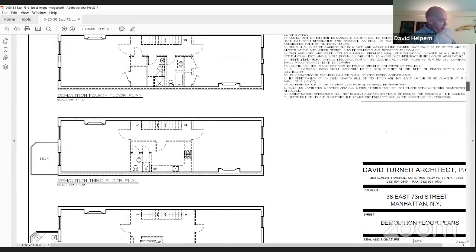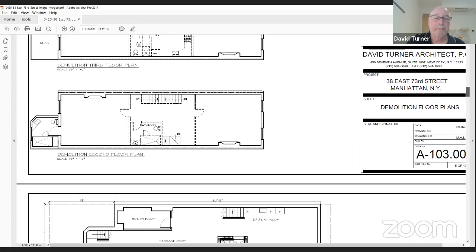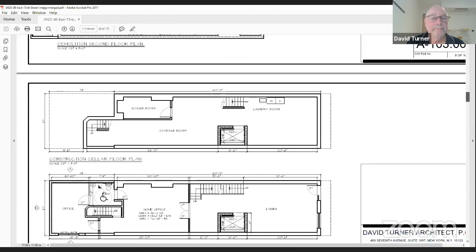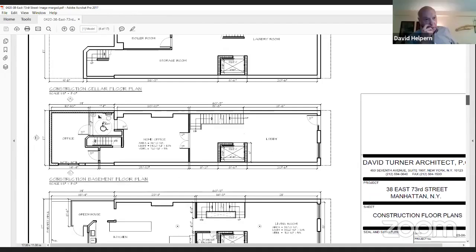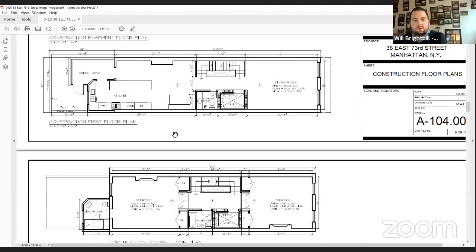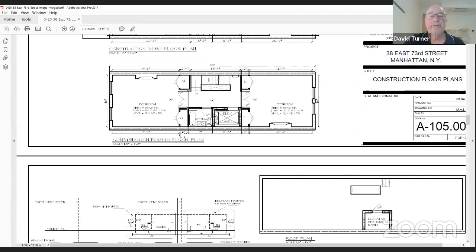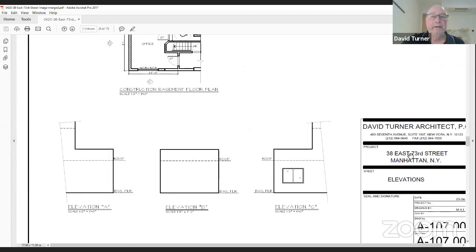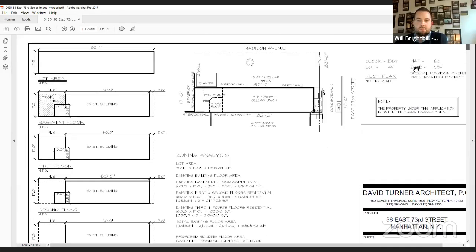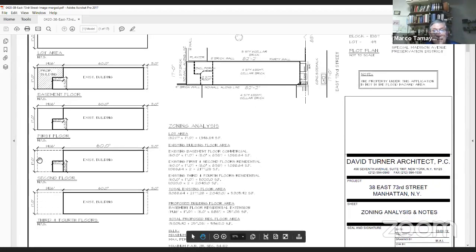David, I have a question. Is this within 100 feet of the avenue? I believe it is. We can look at the plot plan. The plot plan's here also. Yeah, it is. Because that says a lot about what that rear yard doesn't have to be. That's the roof. If you go further, you'll see the plot plan. The first sheet will have the plot plan on it. It'll show the distance to the corner. It's within 100 feet of the corner. It's 83. Yeah, it's within 100 feet of the corner.